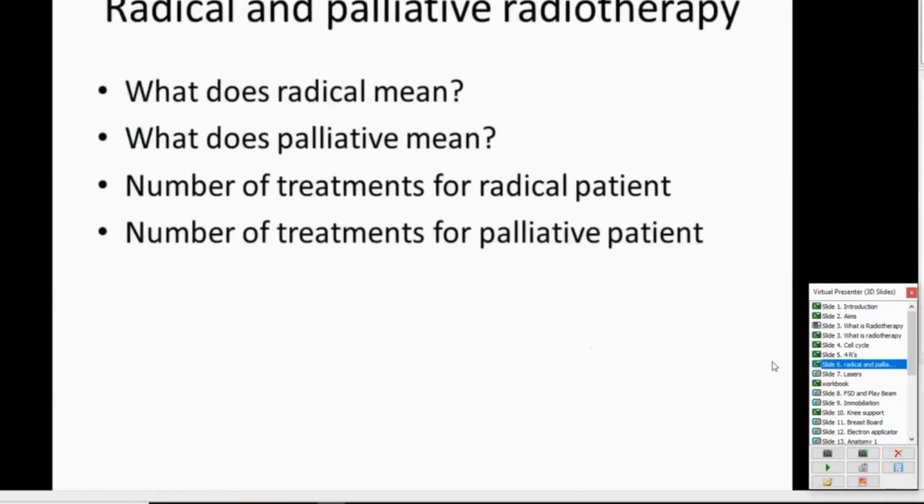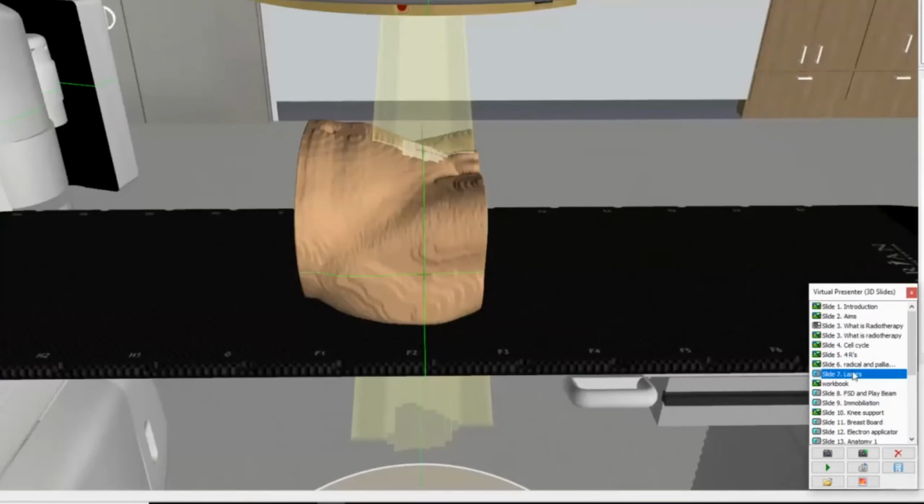We do try to run this as a really interactive session, and we find that as soon as we get onto the next few slides, where we talk about the VERT aspect and use this in more detail, as you can see here, then this is when the participants really start to ask questions.